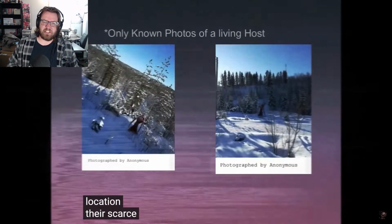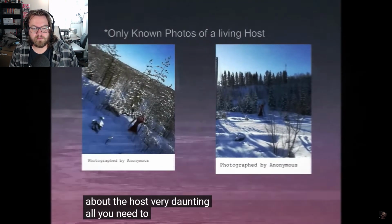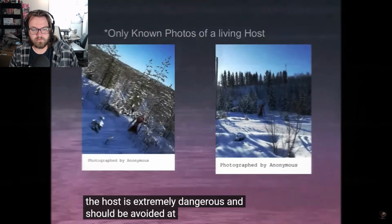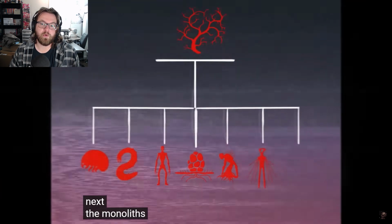Oh, I don't like that. Their scarce numbers and the hazard of being around one makes getting info about the host very daunting. All you need to currently know is that the host is extremely dangerous and should be avoided at all costs. Of course. How fast can it move, though? Because if it spots prey, how quickly can you get away from it?